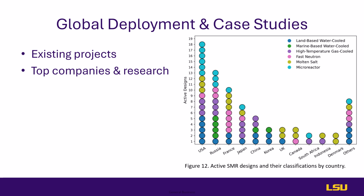Key research institutions and initiatives include the Idaho National Laboratory and the U.S. Nuclear Regulatory Commission. The OECD Nuclear Energy Agency also coordinates international collaboration on HTGR technology, focusing on licensing, safety, and industrial applications.